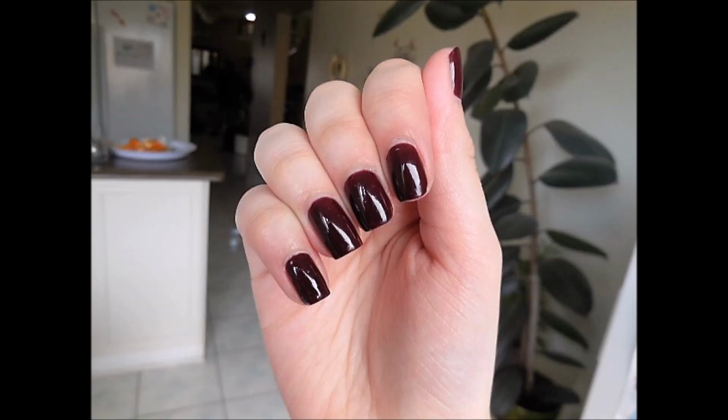Two coats. It has a pretty easy to work with formula. I just don't love Revlon's brushes. I feel like the brushes are what make Revlon polishes hard to work with. They're just kind of thin and they don't have the best brushes, but the formula is nice. And I just really loved it. I love this color. Again, it's one of my all-time favorite polishes. It just looks so nice, and it's perfect for the fall.